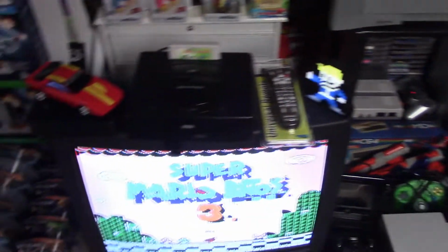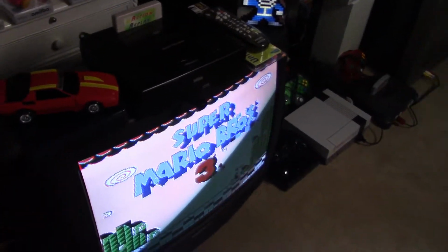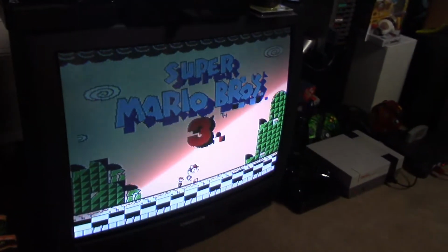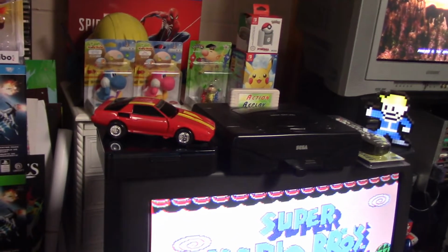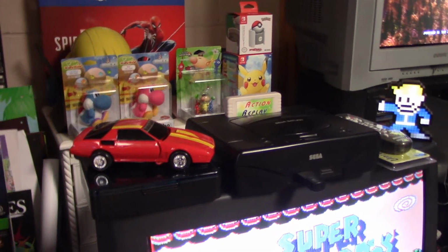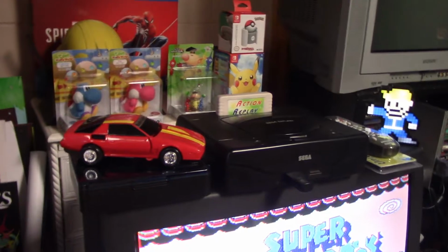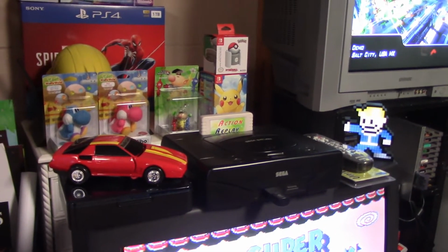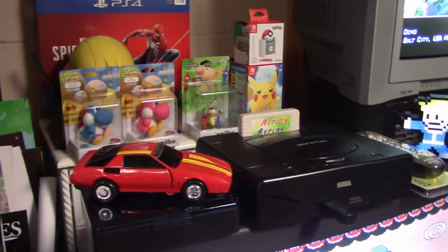So over here I got another CRT, and that's what I have my NES hooked up to. As you can see, Super Mario Brothers 3 I have in right now. Just such a great game. But I also have a Sega Saturn hooked up to it that I got from my good buddy Zach from Iowa Retro Gamer Dad. Zach's a really good dude. Hooked me up with this when he was looking at getting rid of some of his stuff, because I think he kind of maxed out as far as space at one point and got rid of some stuff.